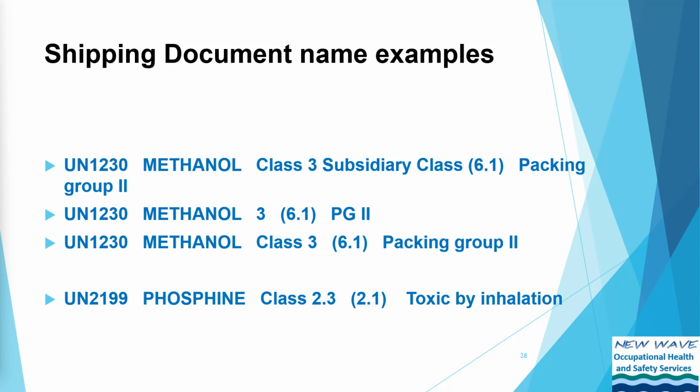And at the bottom of the list is the information for phosphine, an agricultural fumigant that is listed under Special Provision 23. Thus, it is followed by the words toxic by inhalation. And as you may recall from Module 2 on classification, gases do not have packing groups. Thus, the lack of a Roman numeral when listing phosphine, which is a gas.